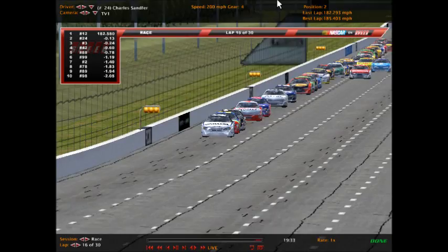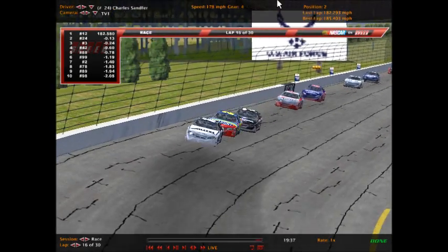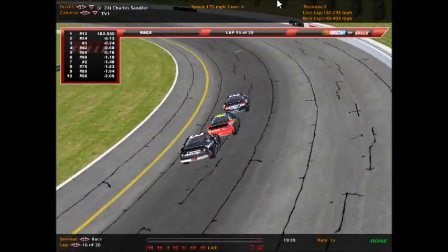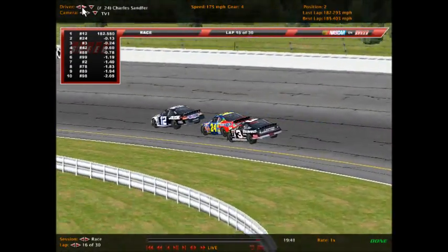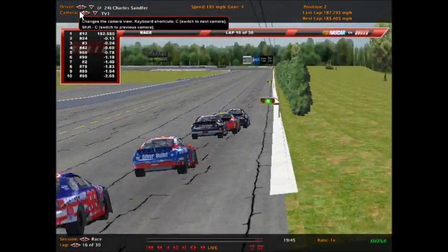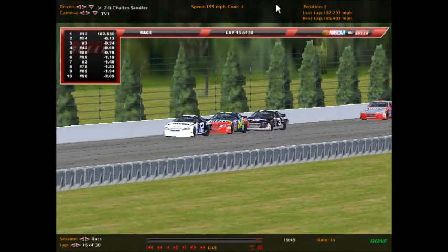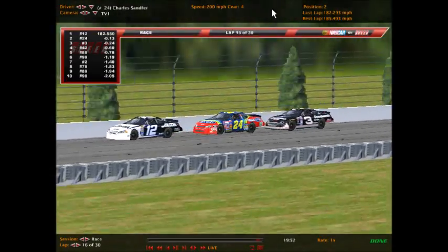We'll see how fast Charles goes in the draft in turn number 1. 204, 5, 6, 7, 207 in turn number 1. And Cole Deaver up on the back bumper of that 24 car. A little classic Gordon versus Earnhardt going on here for second spot at Pocono.